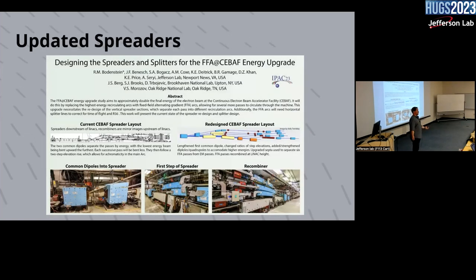Then comes the spreaders, right? So I mentioned that these are very near and dear to my heart because I had to redesign them, because think about going through that prism again, right? And all of a sudden your ratio is different, right? You're no longer going in at 123 plus the 1100. Now you're going 650 plus 1100 in the next beam. So you have to change the ratio. Those are going to bend differently, right? So we had to redesign them a bit.